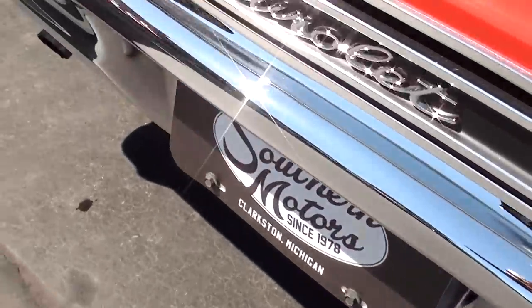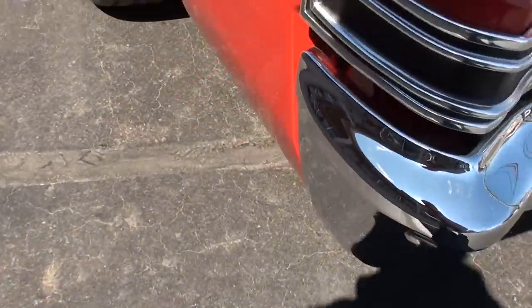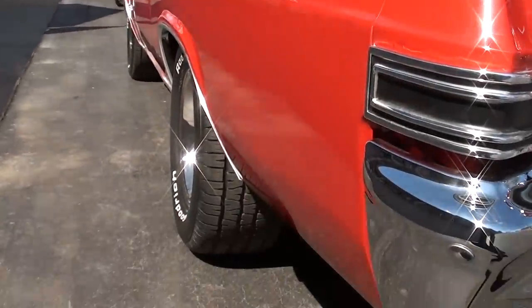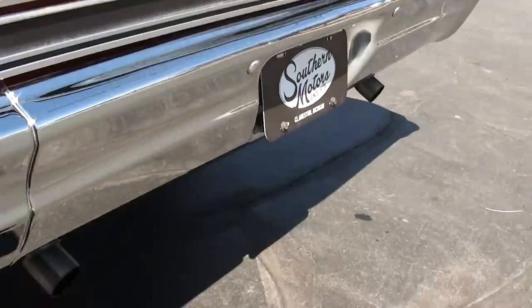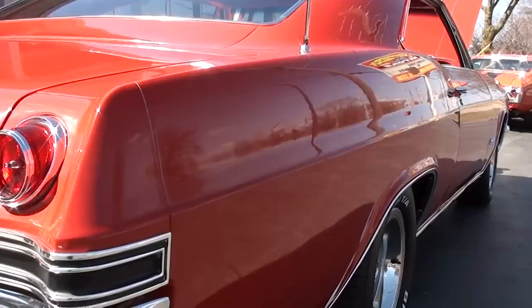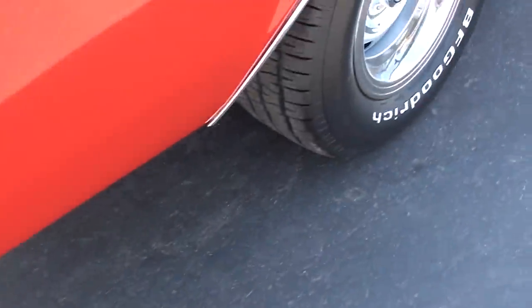Yeah, bumpers are nice, all new exhaust. Sorry guys, just a little wax on there. Car's nice and straight down the sides. I love the wheels and tires on. Again, those are 15x8 Corvette rallies on there. Pretty car.